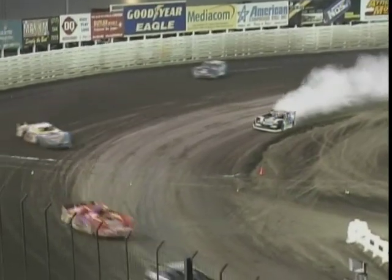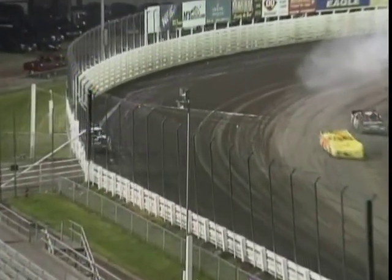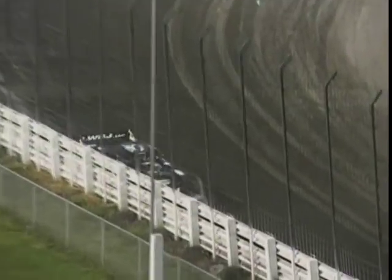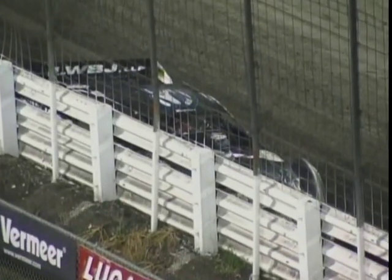Oh, my goodness, Brian Burkhoffer. Something let go in the 15B. We got a car up against the wall at turn number four. Coming off at turn number four, and he's going to stop with a caution. Flag is out.